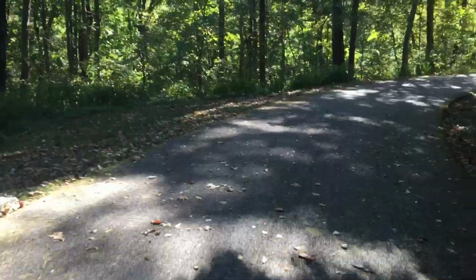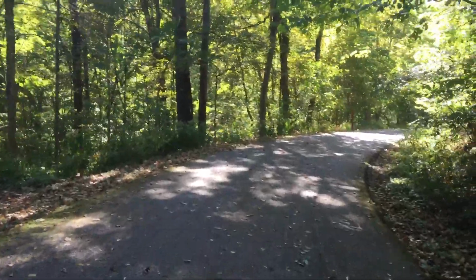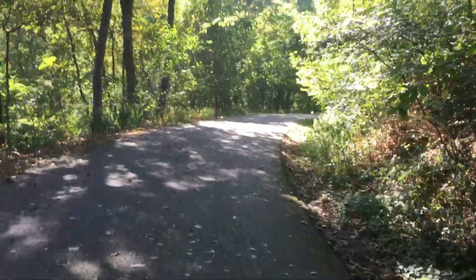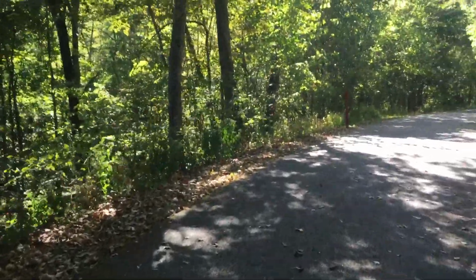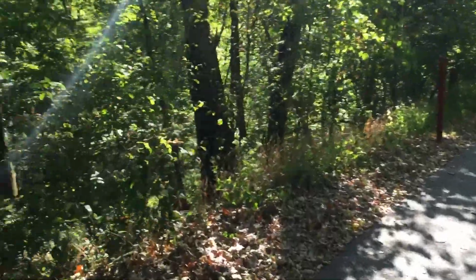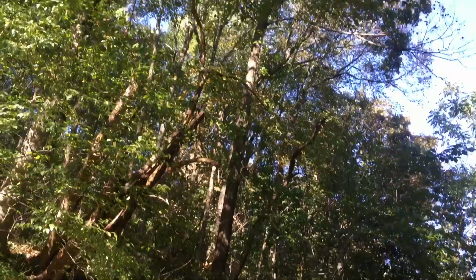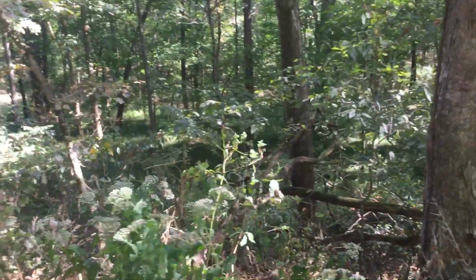Let's see what's around this bend, and then we'll turn around and walk the other way. I don't want to get too far back into this. Okay, let's stop here, take some of the area. As you can see, beautiful canopy of trees and wooded area.